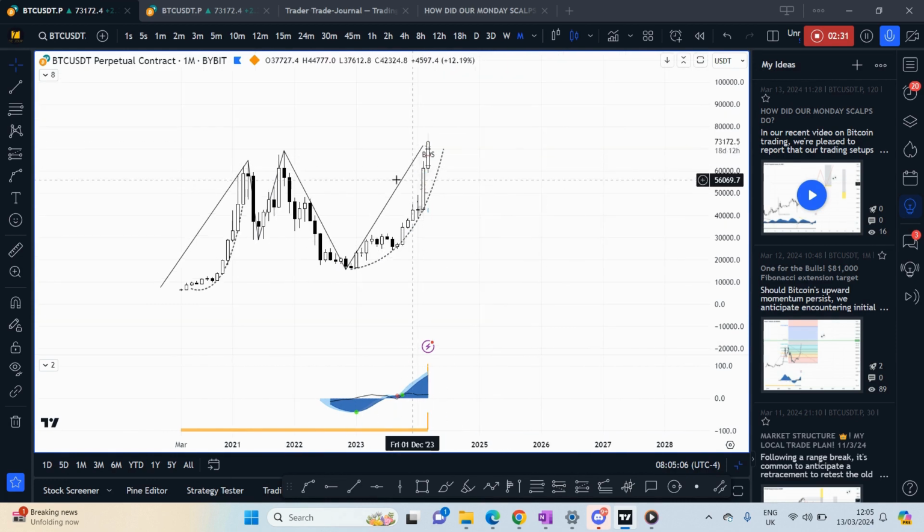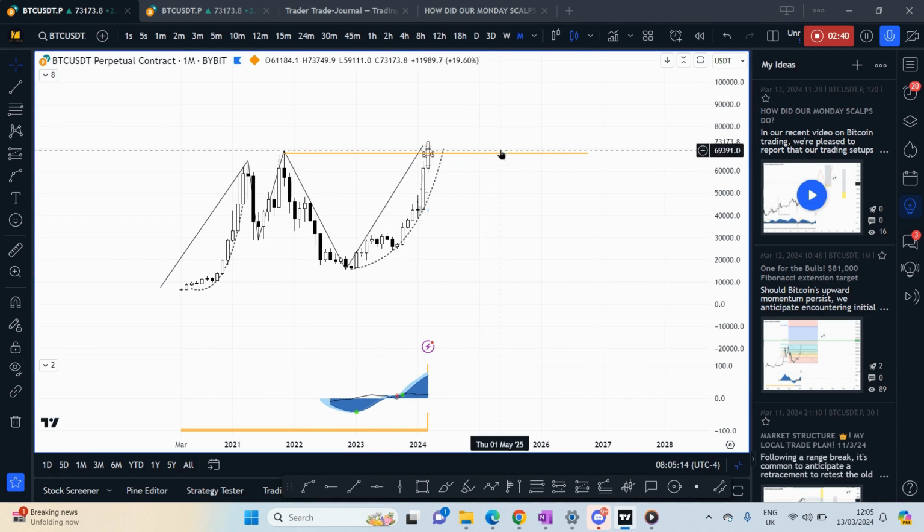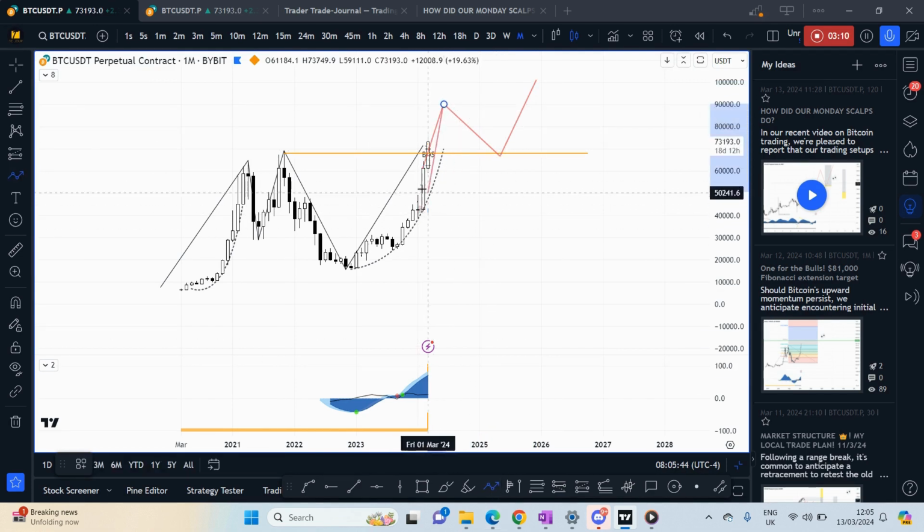On the monthly, in the case that we do close above this level, so if we draw out our level here, in the case we do close above about $69,000, what would we expect? Well, it's simple. We would be looking to have a continuation play where we go up perhaps to about $80,000. A retracement. Now that retracement could take place in numerous places. So we're going to look at where it's probable for it to take place shortly. It could take place at the old range high, so we could get a retracement over there.